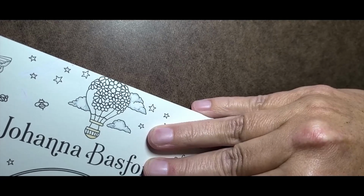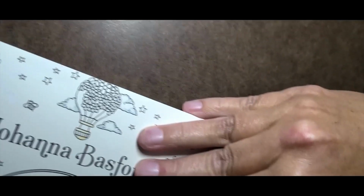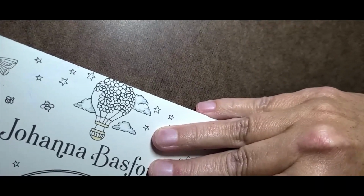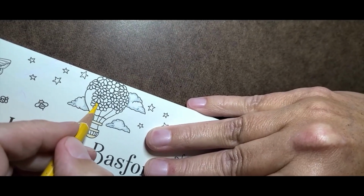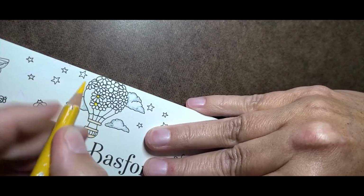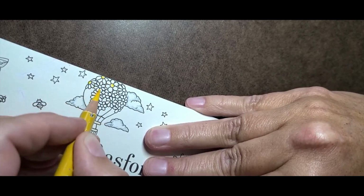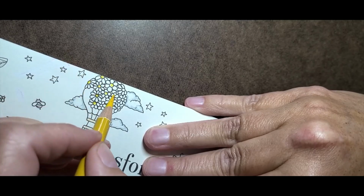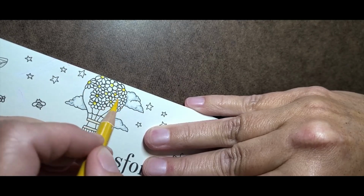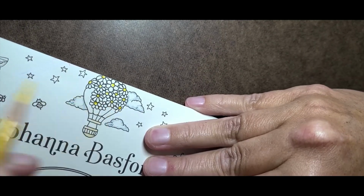Now for these silly flowers. Let's do the yellow centers. That should, oops, I knew I was going to do that at least once. Okay, so that clarifies a lot.